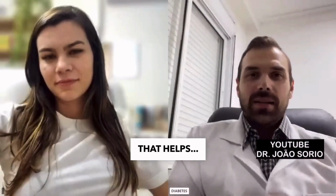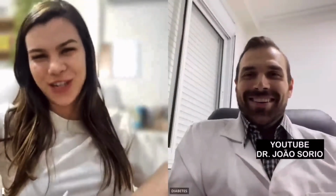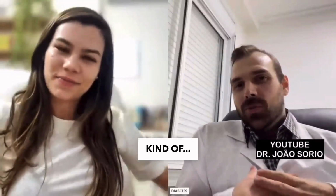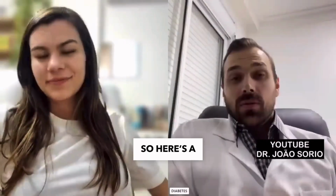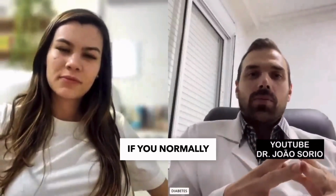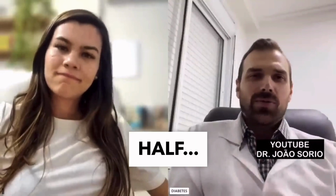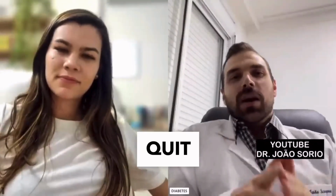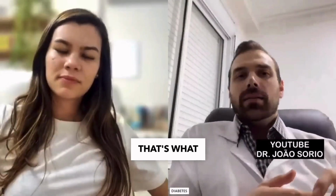And one thing that helps, I only drink black coffee. I don't use sugar, don't use sweetener. And I see a lot of people struggling to eliminate sugar because it's kind of tough indeed. If you're used to sweet coffee and try to change all of a sudden. So here's a tip. Wean yourself off it. Do it gradually. If you normally use a spoonful, try using 75%, then cut down to half. This could take around 3-4 weeks, and you'll notice that after you quit sugar, or even sweeteners, you won't manage it anymore. That's what happened to me.